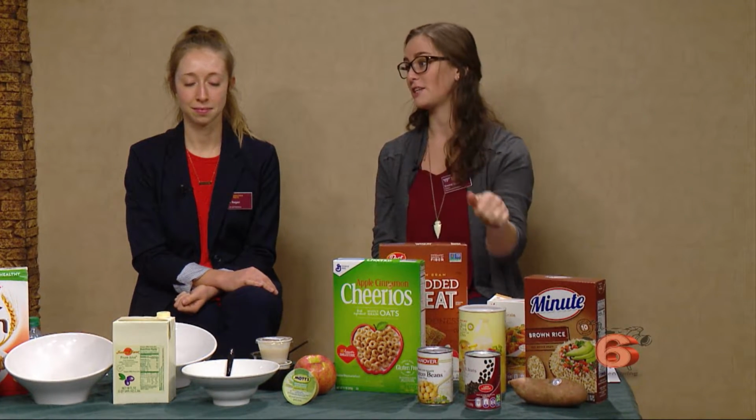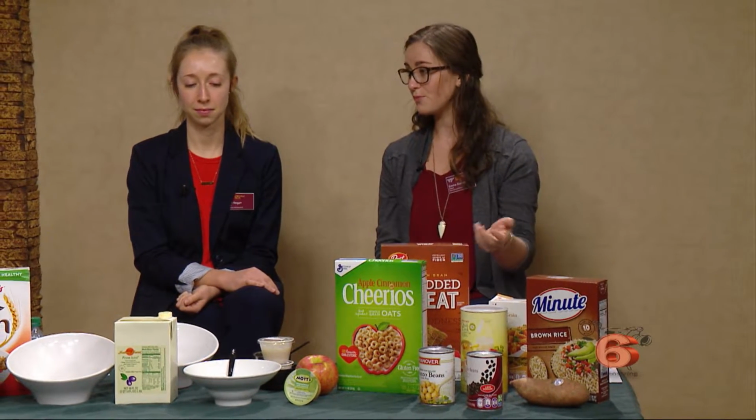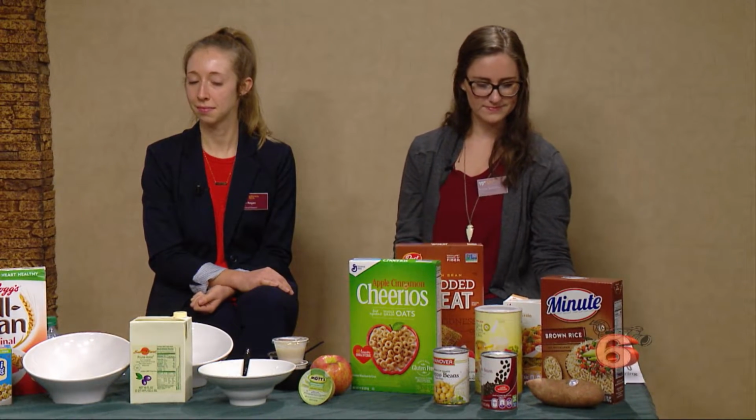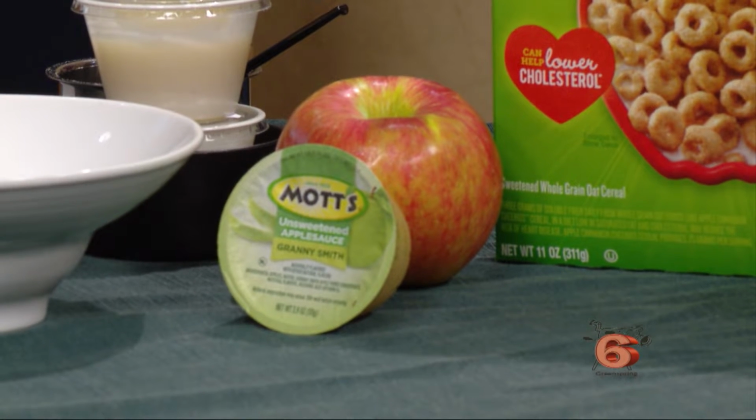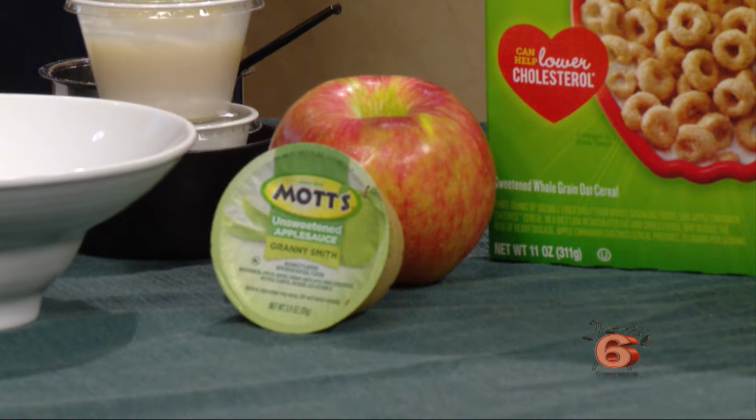A lot of these are your grains, but fruits and vegetables have fiber as well. So you've got some garbanzo beans and some black beans. Yes, and lots of good fruits here, like apples, and applesauce also has fiber. It's important to note that juices don't have fiber, but smoothies do. When you juice a fruit, you extract all the pulp, and the pulp is where the fiber is. But when you blend up fruit in a smoothie, you get to keep all the fiber, which is really good for you.